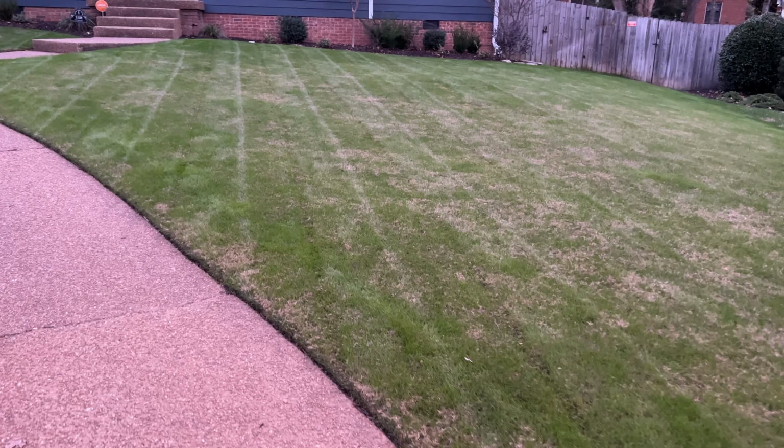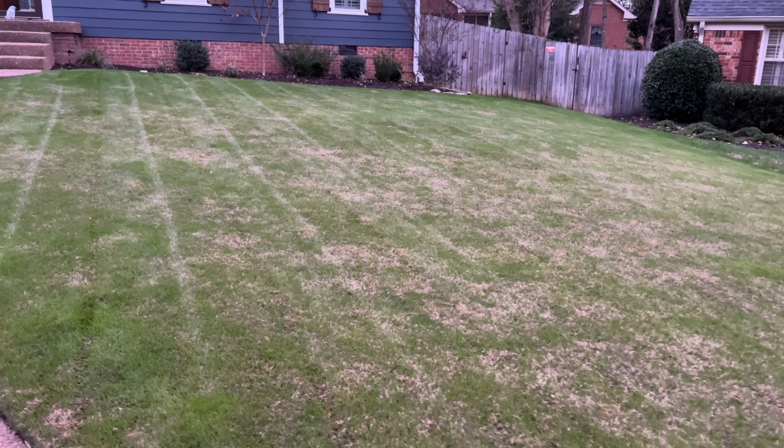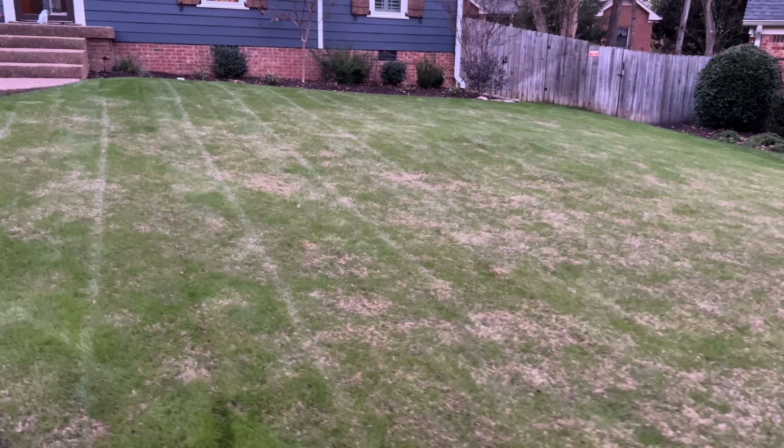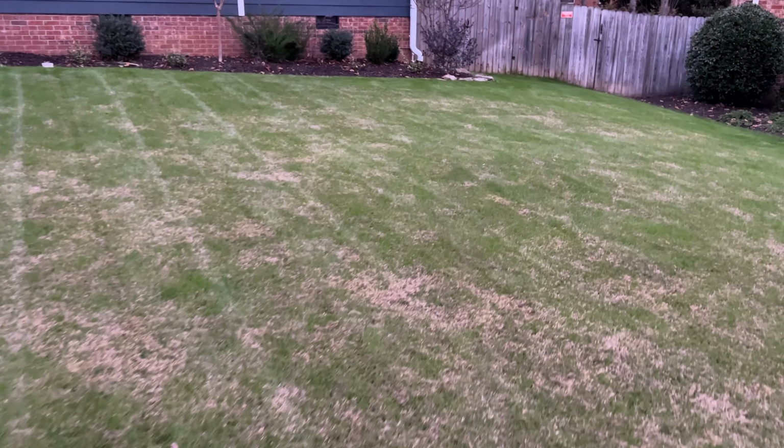But even as the sun is setting, you can see a little bit of striping going on as well. The perennial ryegrass is coming in really nicely. I think it looks pretty fantastic. Let's go to the back and I'll take a look back there and I can show you what that looks like.